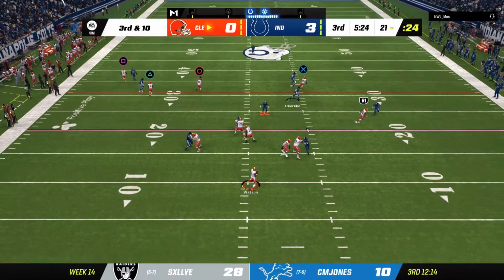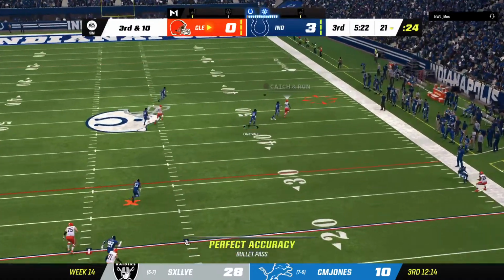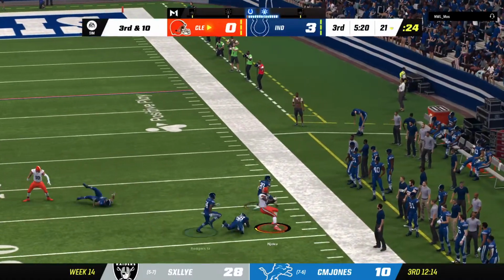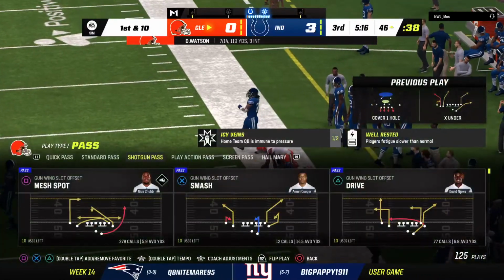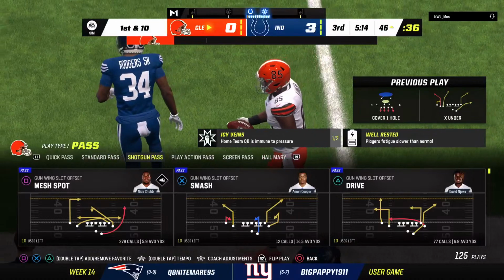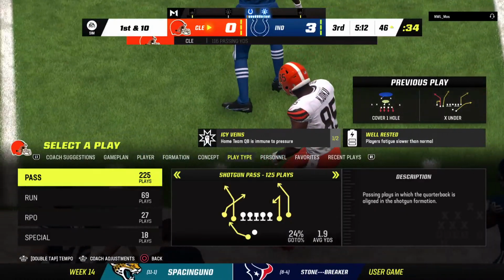Out of the gun, Watson. He's got a man, complete. And he'll be taken down, but not before they work it across midfield. They'll get 34 yards there.